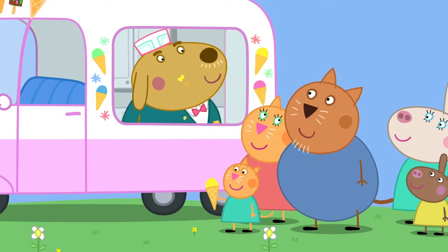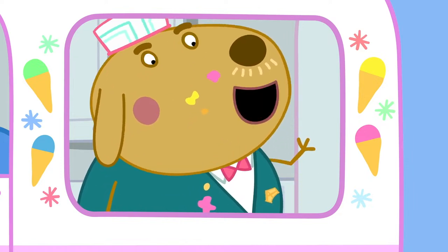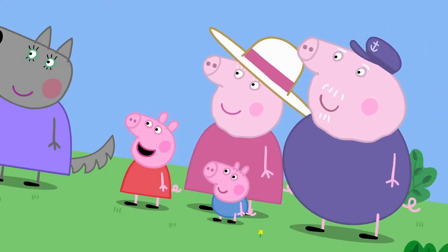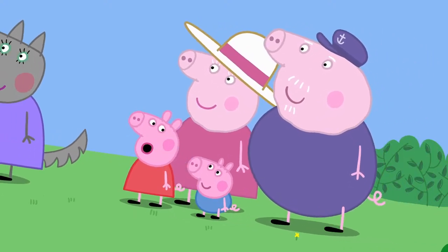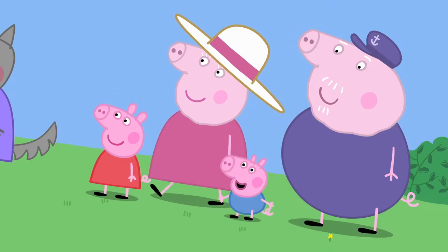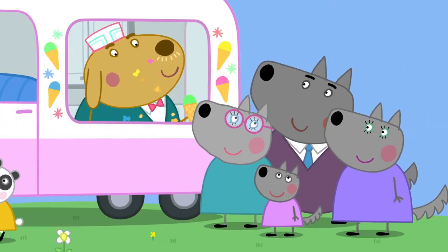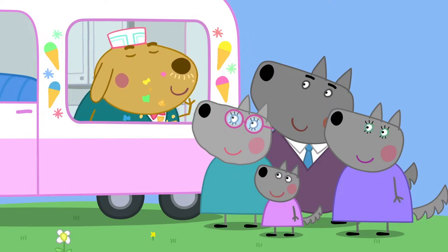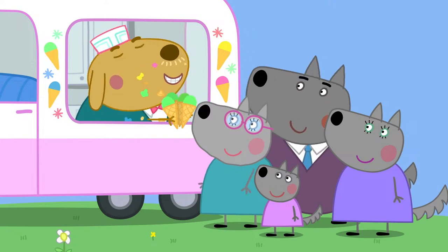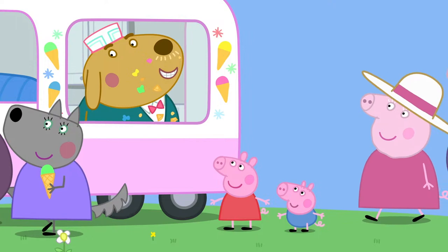What's the strawberry flavour like? I'd better check. Ooh, that's nice as well. I want a strawberry ice cream. What do you want, George? Ice cream. Thank you. Is the mint ice cream good? Mmm, lovely. Four mint ice creams, please. Thank you, Mr. Labrador. It is Peppa and George's turn.